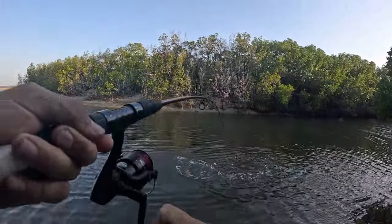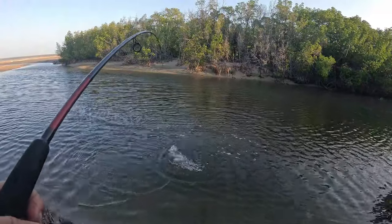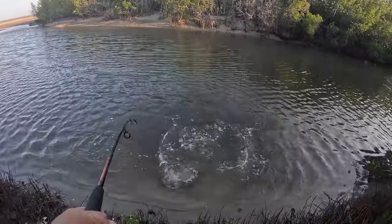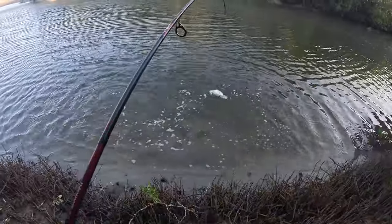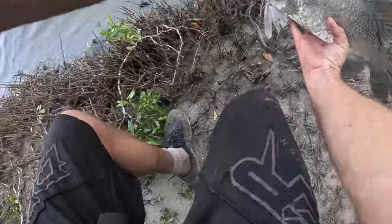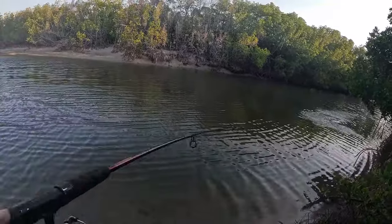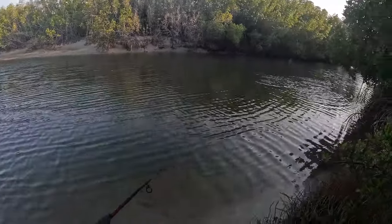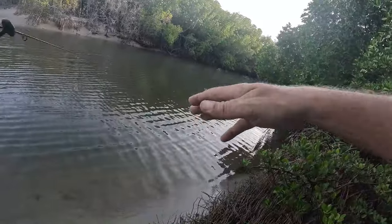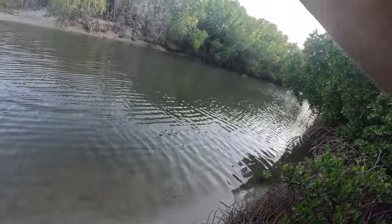Look at that. Woo. Another nice barra. Man, that's insane. Beautiful fish, man. Oh, yeah. He's off. Is he? Oh no. Little one. Oh yeah, it's off. Oh, another one. Whoa, yeah. Little rat. Geez, they fight hard. This is only a little bloke, but geez, he took off.